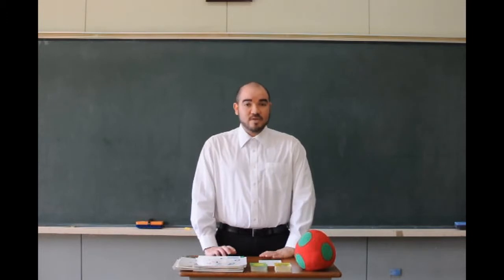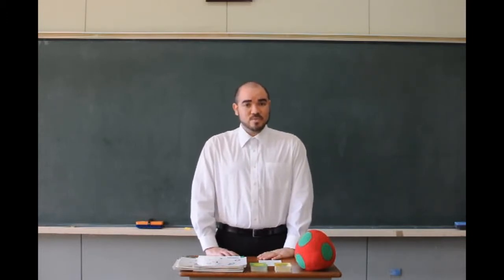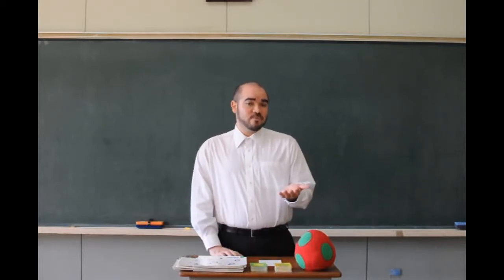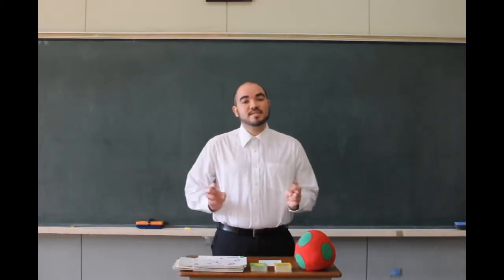So now, I want to focus on simple games that I tend to use. Very basic game that I always use, pretty much for almost all the activities, is 4 corners. And for you that don't know what 4 corners is, basically there's 4 corners in a room, and each corner represents a number.